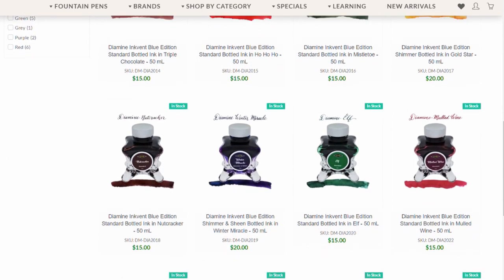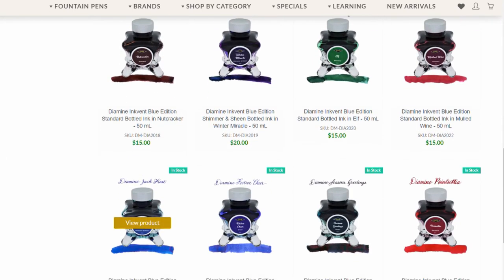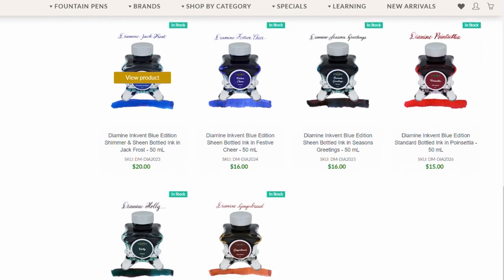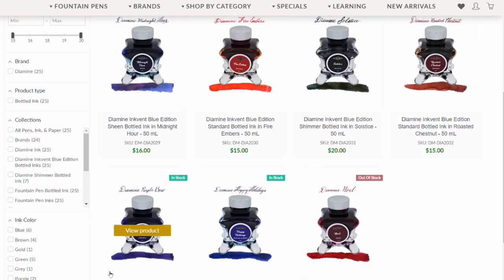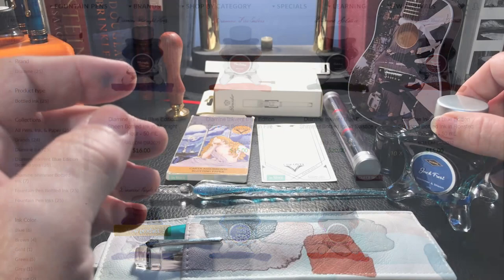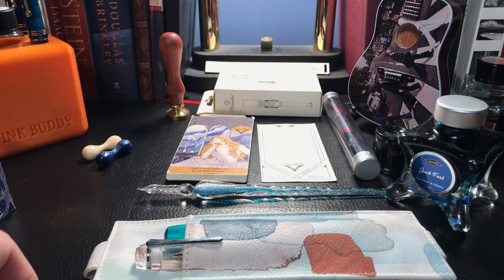Here are some of the inks available from Gold Spot Pens. Just a note here that those in colder climates, you might want to avoid buying inks as they might freeze in shipping. So that's my list of 10 gift ideas for the fountain pen lover on your list.